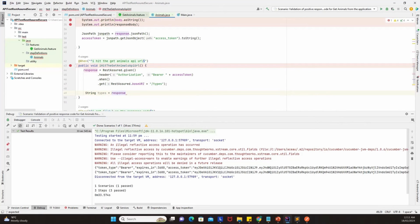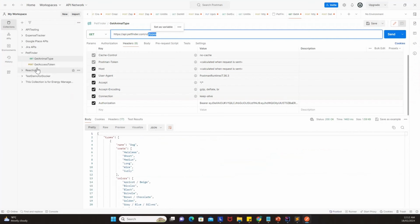Now this is the response, right? We are getting the types as a response, and we will have to put this response into a JSON path. Now I will copy this particular JSON path and paste it over here as well, so that our JSON path is also defined here. This can be the second JSON path, because we have a couple of responses: first is the response coming from the access token, which is this response.